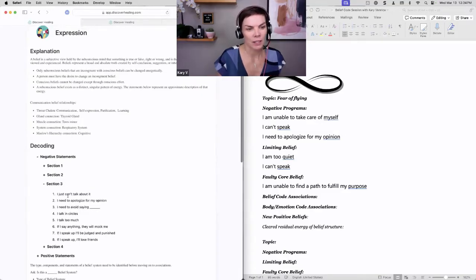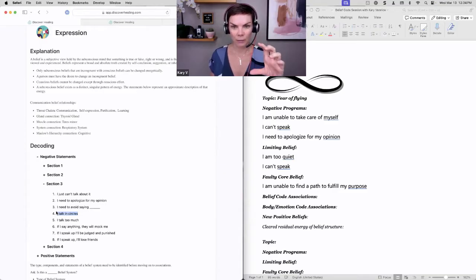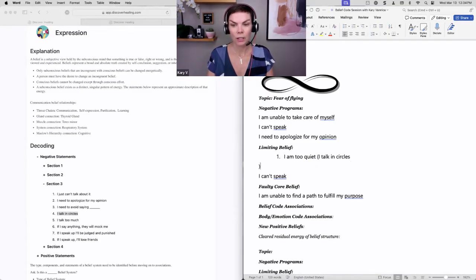Okay, this one says, I talk in circles. And because this is an association, we can actually find out which one of these statements it's associated with. So we have, I'm unable to take care of myself. I can't speak. I need to apologize for I'm too quiet. So ironically, there's some kind of association between I'm too quiet and I talk in circles.